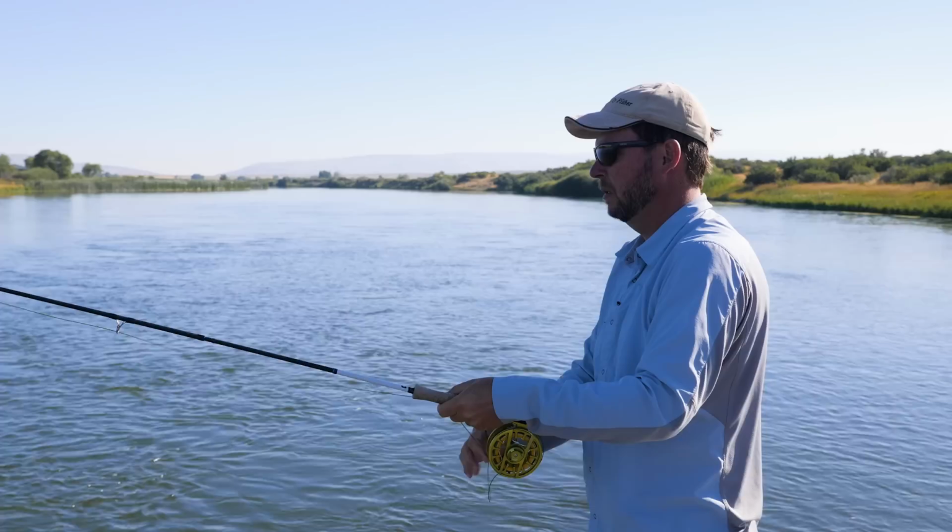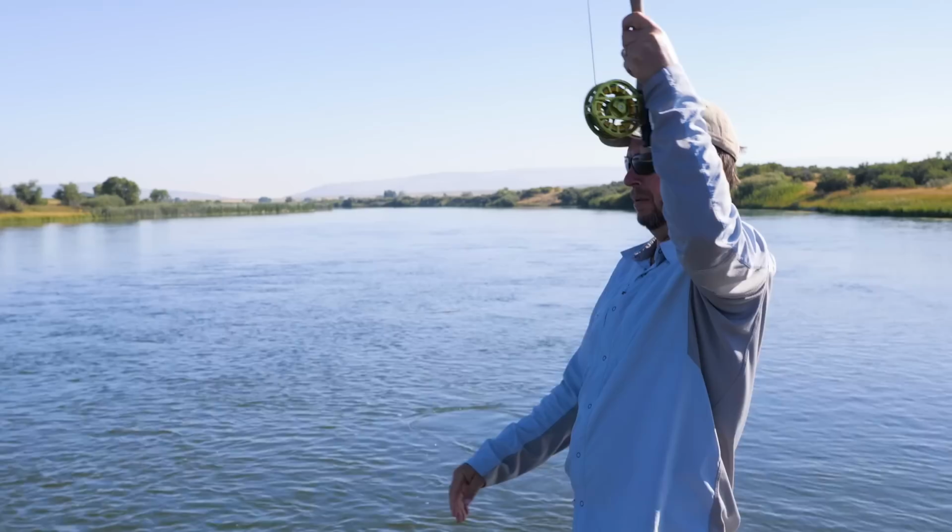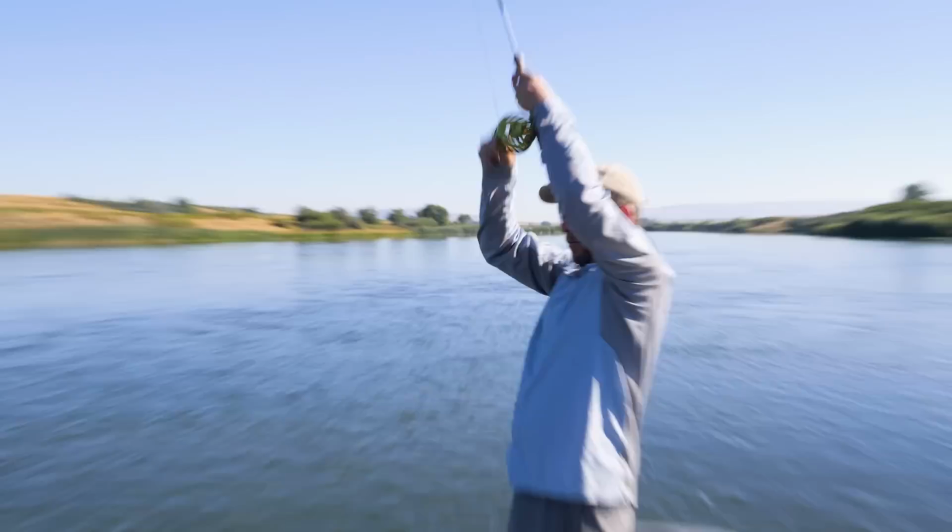And keep that rod tip nice and low, because if we get low in, yep. There he goes. Oh, that's a better fish too. Yep. Wow. High rod tip, fight him off the tip.